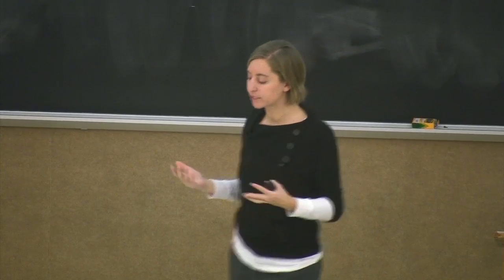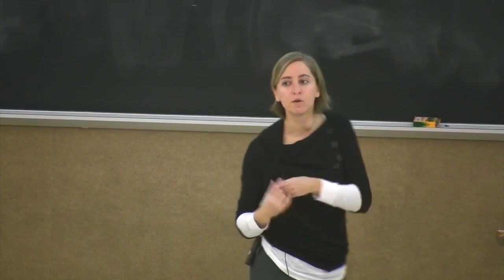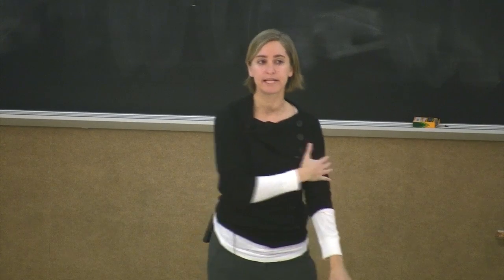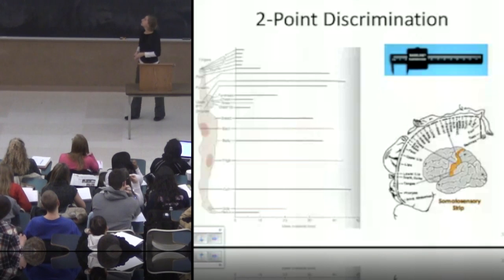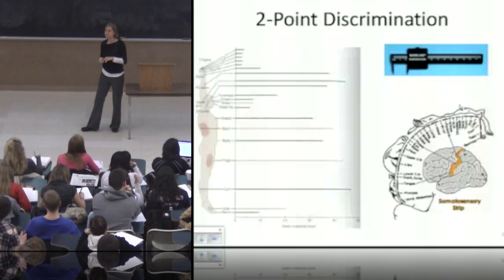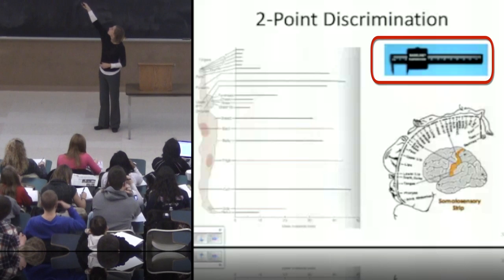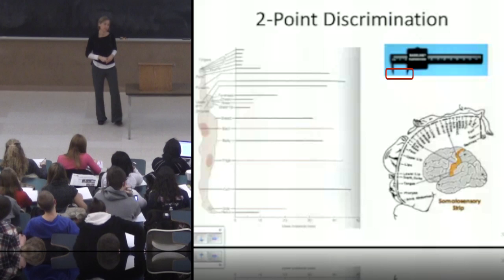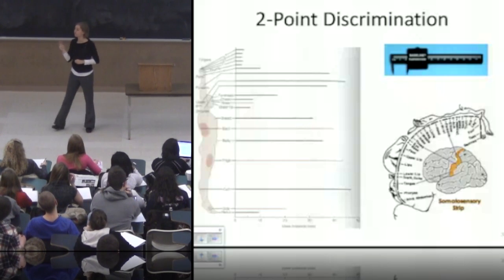Now, of course, there are other things that could do harm to your body besides poison and ingesting things. And for that, we have touch receptors. So the skin is able to detect when different things are touching it or affecting it. And the way that we measure this in the lab is called the two-point discrimination method. And in the two-point discrimination method, a device kind of like this one would be used, where the experimenter varies the length between these 2 points, and then touches some part of your body with either one of these points or both of these points.